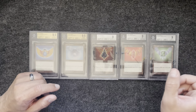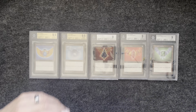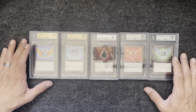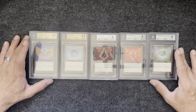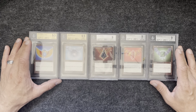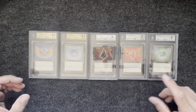I actually have a whole bunch of mail sitting right here that I need to go through, of cards that I've been purchasing for my collection and decks and stuff. There's a lot going on in the graded world right now with company changes and wizard stuff. So I'll be back a lot sooner than the last time I uploaded.